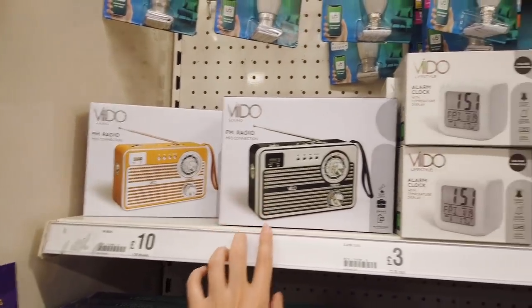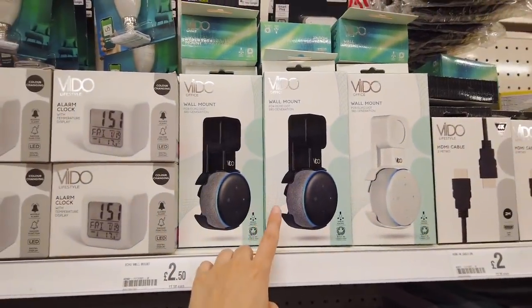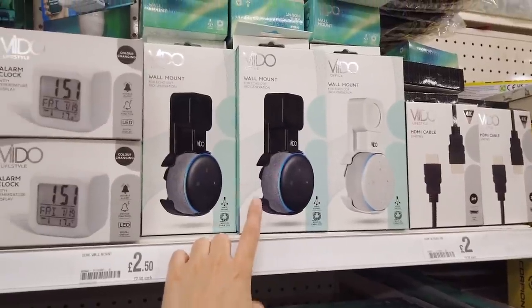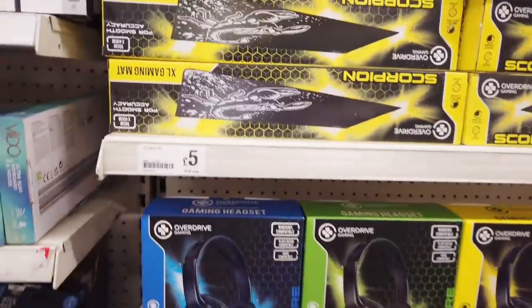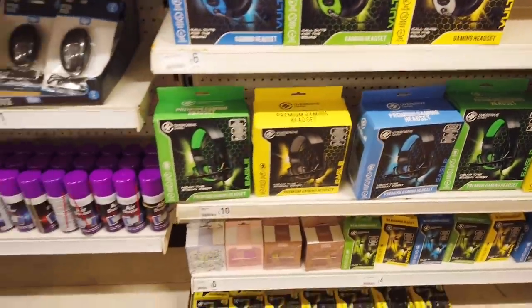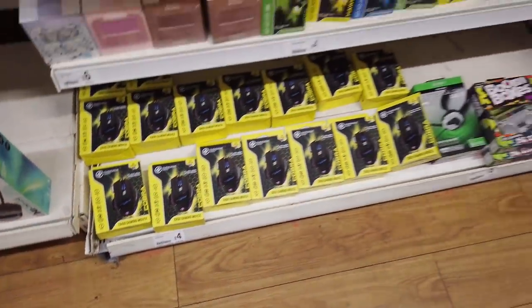Radio. We've got some alarm clocks, a new wall mount. What does this do? What is it? A speaker? I don't know. Wall mount for Echo Dot. What is that? These are also new, some gaming mats, £5. They've got the gaming headsets. And then some mouse down here, £4 for the mice, I was gonna say.